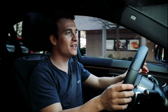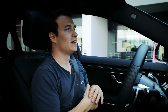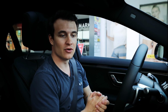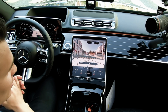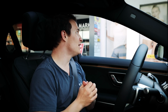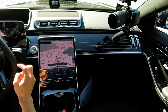Alright, so the next tech feature that I want to talk about is the park assistant that you have in this car. The car should automatically park itself in a spot. We do have quite a bit of traffic, so I just found out about the next tech feature, which is that you have your live view camera here, so you can just watch from here as well, which is cool. But yeah, it should park automatically, which we're going to find out right now.